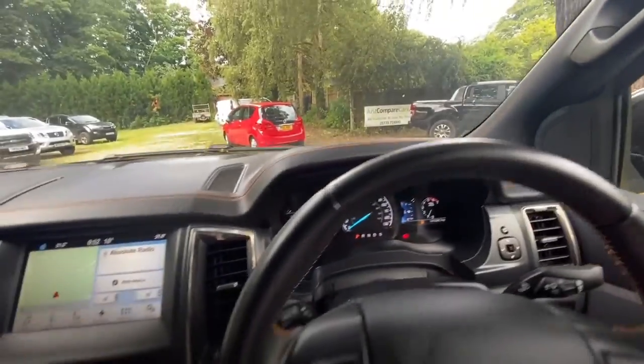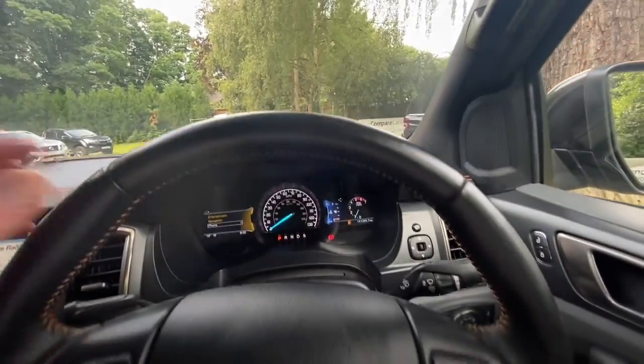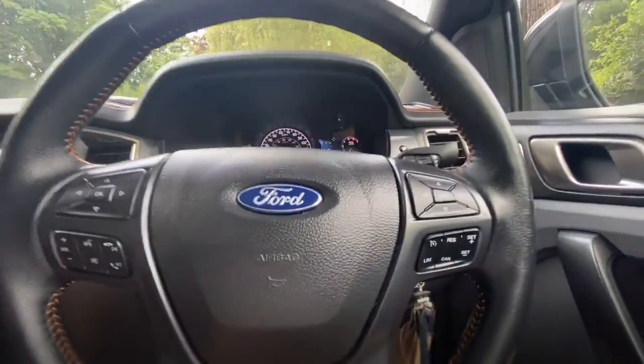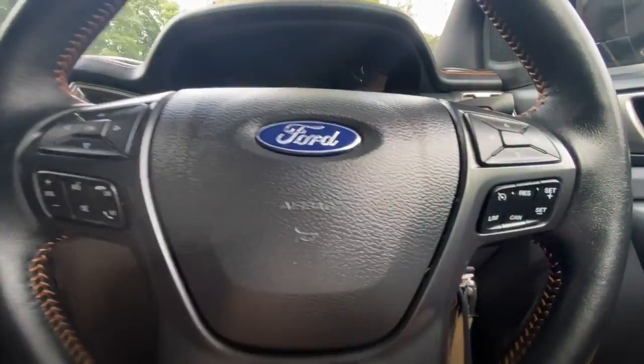The steering wheel is in nice clean condition. Excuse my horrible legs. Yeah, wheel's in nice condition. It's really nice and clean. There's a few little tiny marks on it, but you'd never notice.